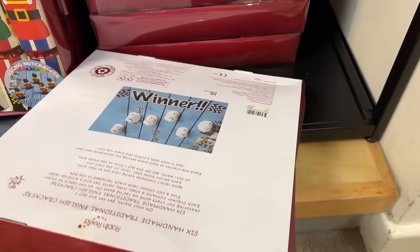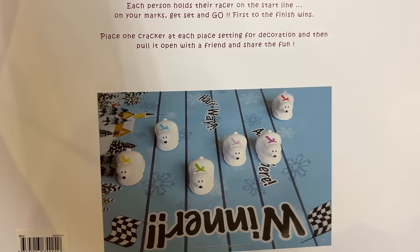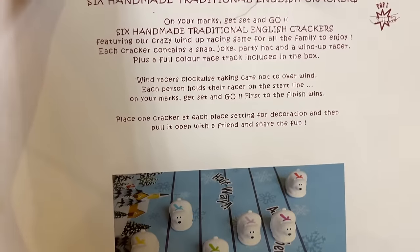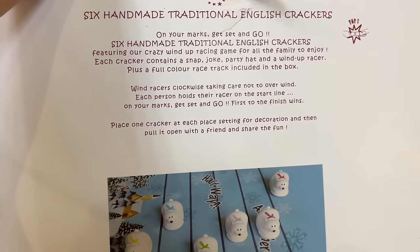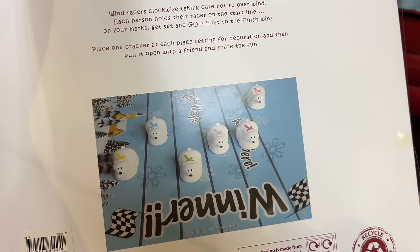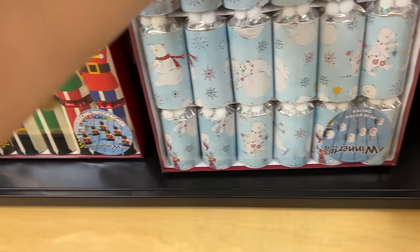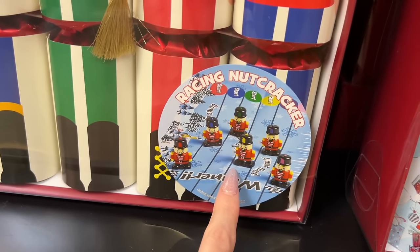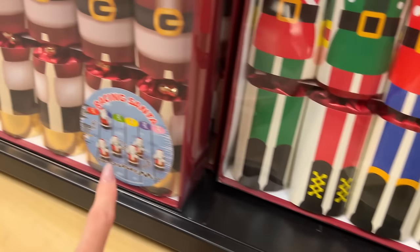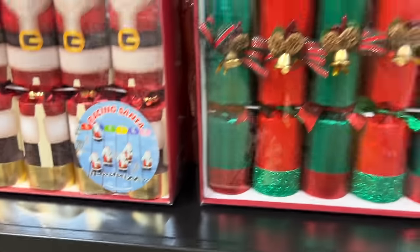These contain little racing polar bears, which are adorable. You wind them up, take care not to overwind, and then you race them. That's cute as a button. They are $40 for six. Then we have these ones, which have the little racing nutcrackers. You've got Santa Claus. I think they're fantastic.